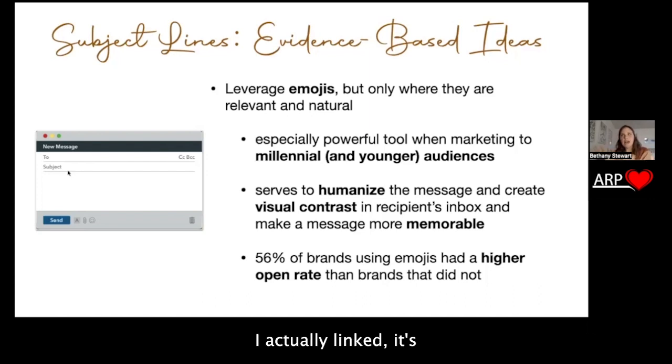I actually linked, it's from MailChimp, but they put out the most used emojis. They do that for the past year, the most used emojis in subject lines. So you can actually see what's commonly used in subject lines. And of course, that would be based off lots of people that use that platform. But overuse of emojis will get you flagged as spam. So it's just a balancing act with emojis, with hashtags, with ellipses, any sort of punctuation you're putting in your subject line.